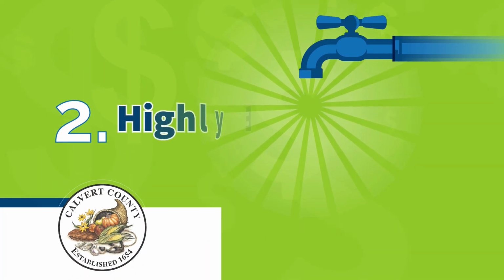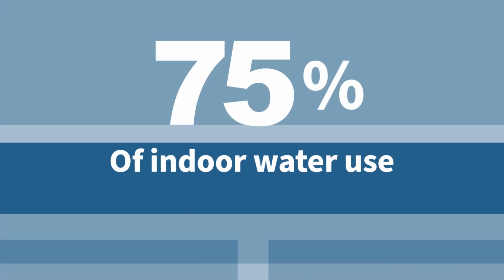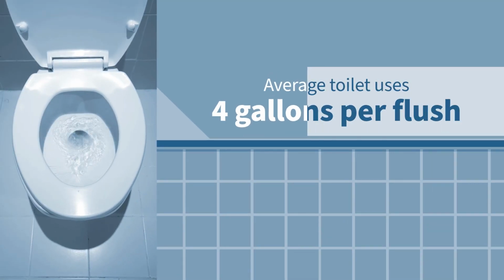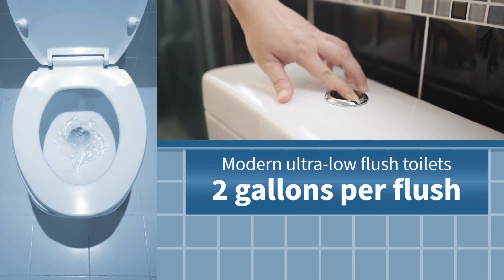Number 2. Highly efficient appliances. 75% of indoor water use happens in the bathroom. The average toilet uses 4 gallons per flush. Modern ultra-low flush toilets use 2 gallons per flush.